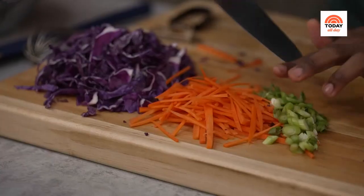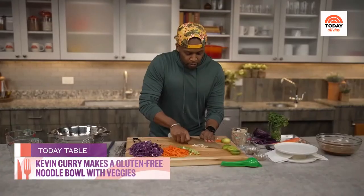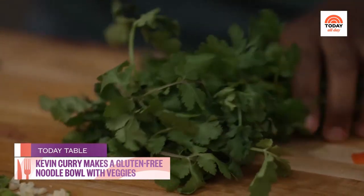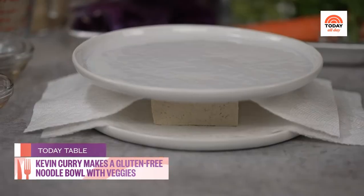Purple, orange, green. Let's get a little bit of garlic action in here. Mince this up really finely. There we go. Garlic finished. And let's roll up some cilantro as well and dice that up. Okay, so we have all of our veggies cut. Let's move on to the tofu.